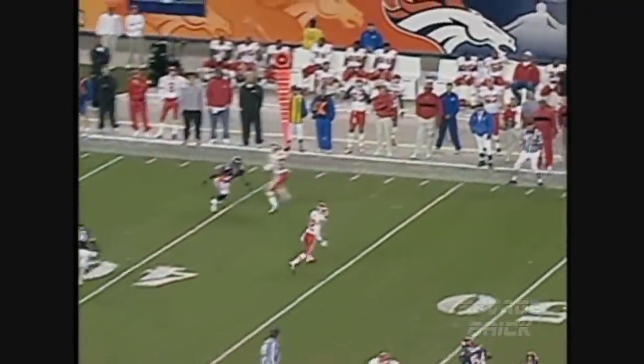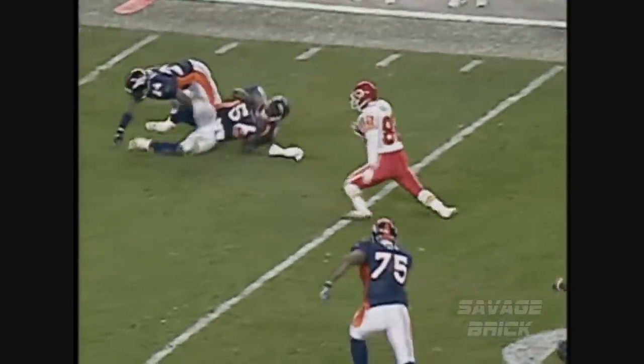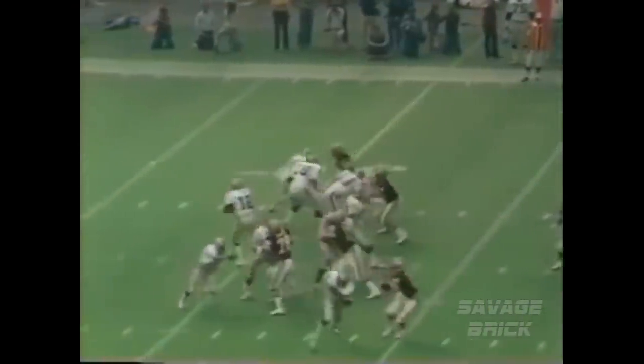by Dante Hall. Out of the slot. All right, now there's Delta O'Neal, the first guy up. He misses him there. He goes back and actually gets cut out. His legs cut out from under him by Al Wilson. Right up in the back, it's a new rule.